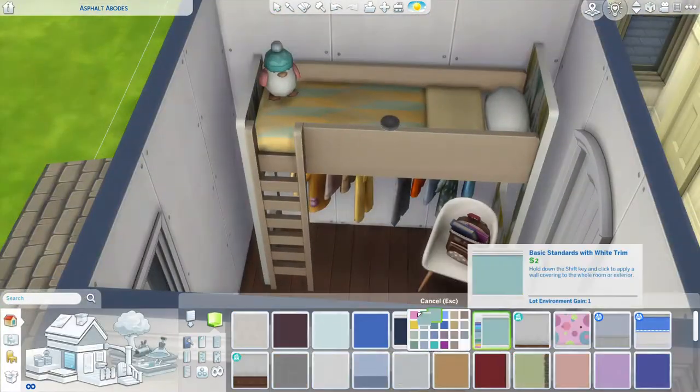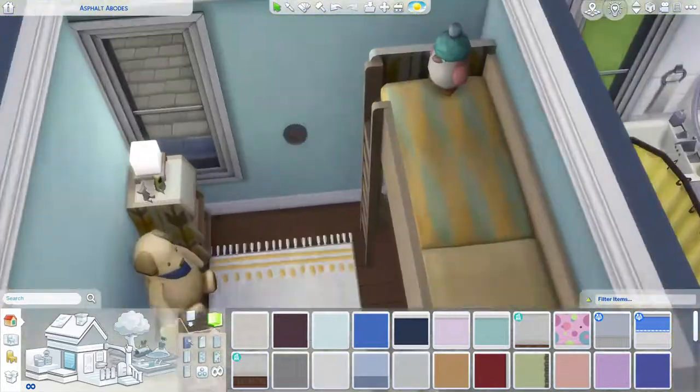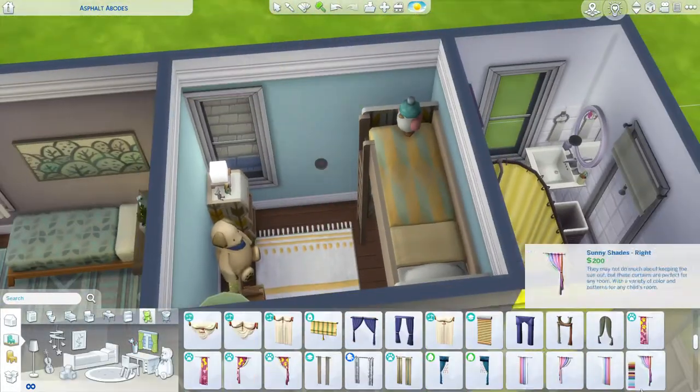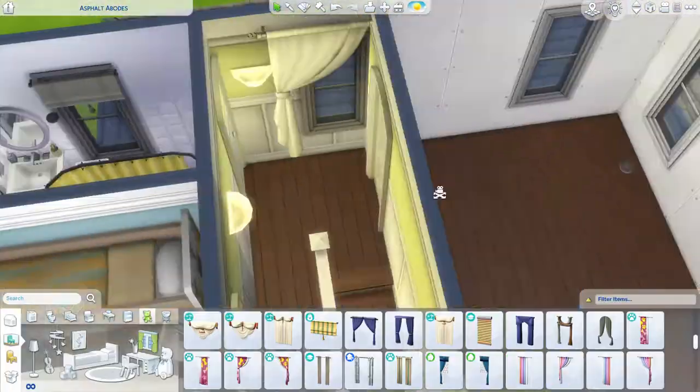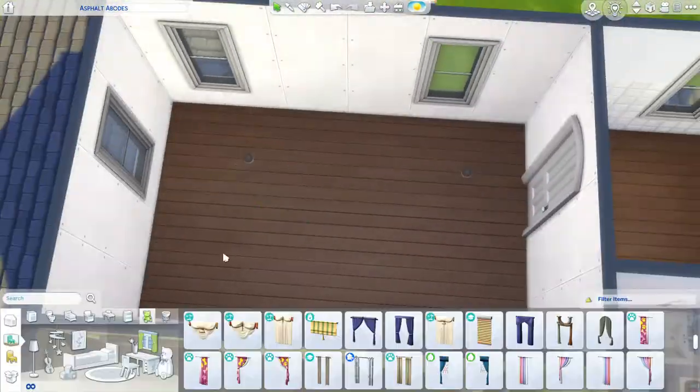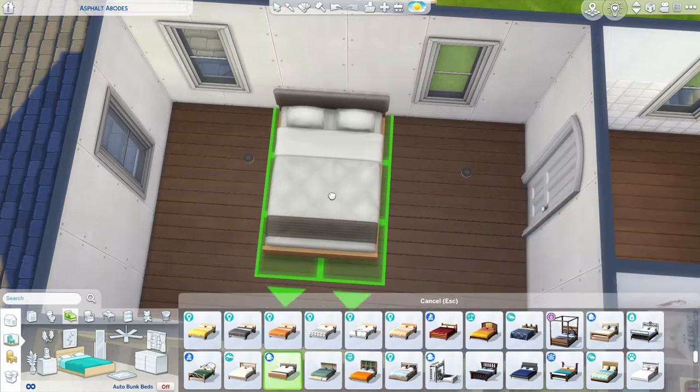But anyway, I was gonna have her move to that world and become a marine biologist, or she already was, but that's where she was going to further her career. So anyway, that's that. But now we're moving on into the parents' bedroom.